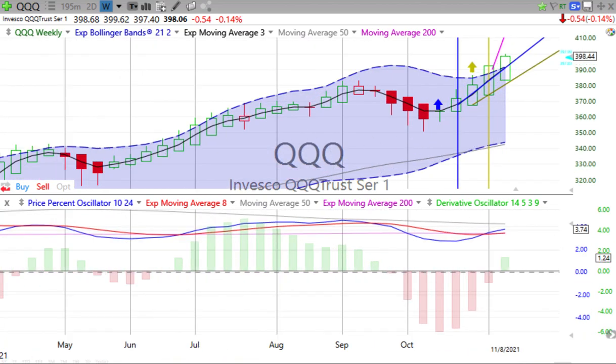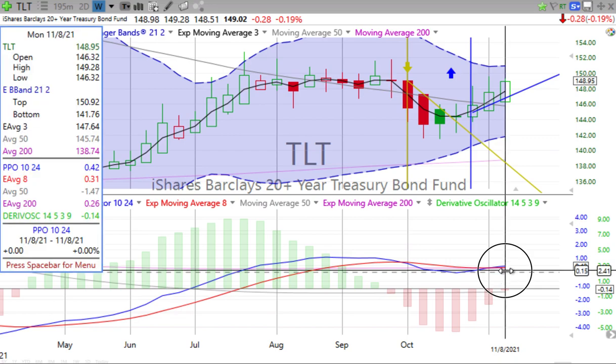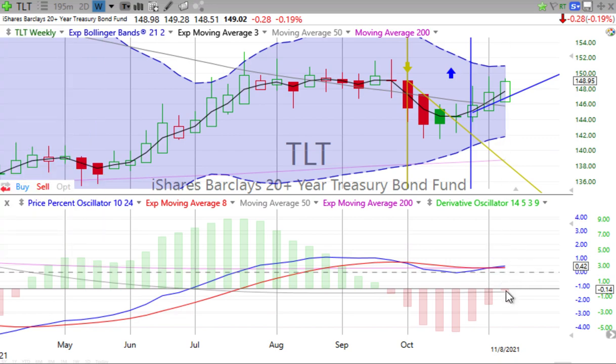Now, let's leave stocks and we'll go to bonds. We see on the 20-year bond down for the day a little bit, 0.19%. Starting the week off, though, nonetheless booming up. Looks like we're trying to cross over going up. Derivative oscillator still barely negative. Price percent oscillator trying to oscillate over. And remember, these are oscillators. So they take their oscillation from the prior moves. Took things a while after the last drop to level out and oscillate back up again.